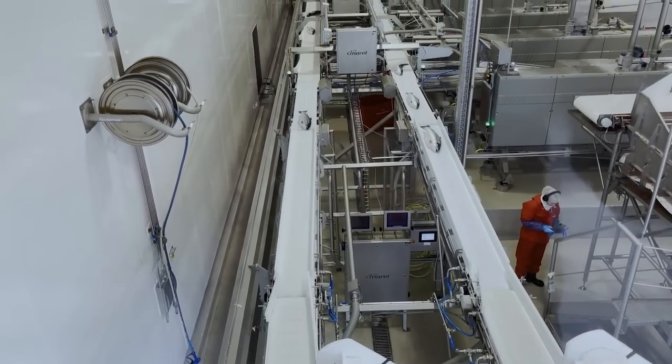Of course, the main thing for us is to make sure that the quality of the fish doesn't go down from when it enters alive until it leaves in the box. So quality, food safety, traceability, and sustainability are our key focus areas here in the factory.